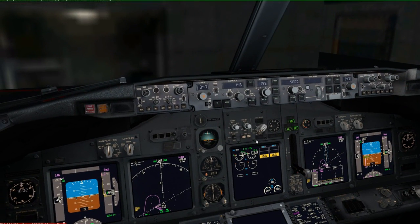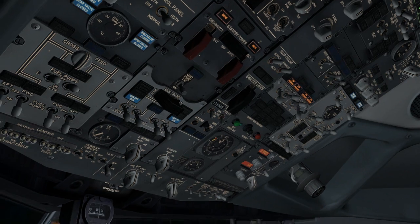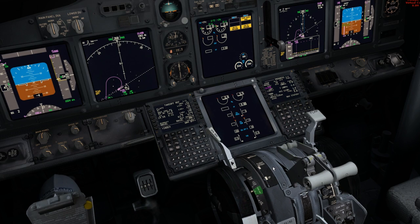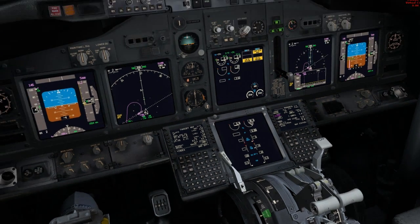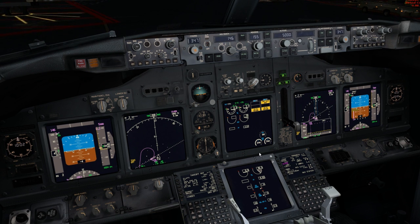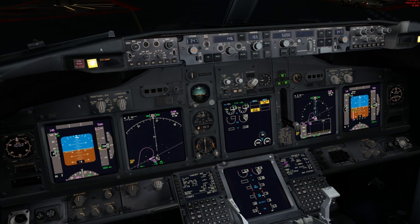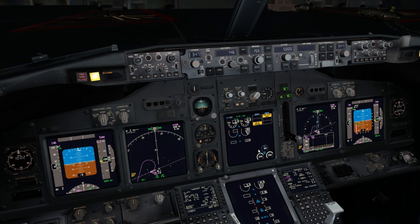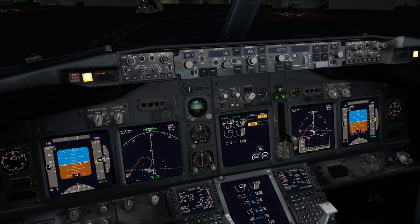Packs off. Parking brake release. Clock is started and we are cleared for engine start. I have packs off. Engine number 2, ground start. N2 rising. Let's get comfortable there. Engine 2 idle. Starter cutout.